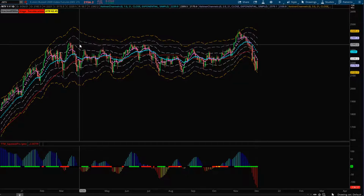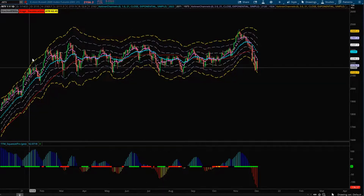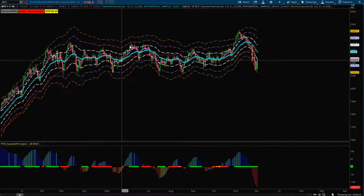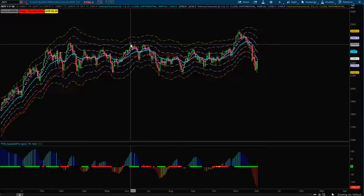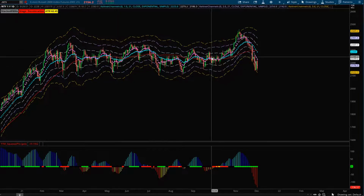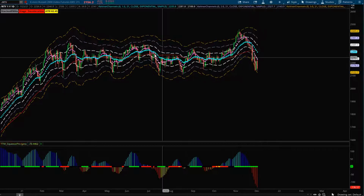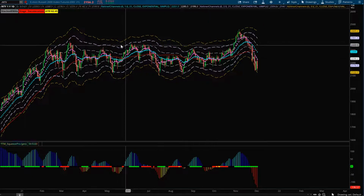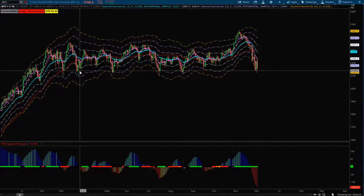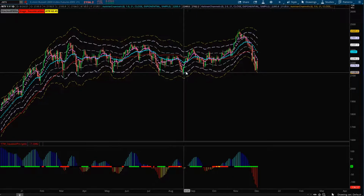So one of the things I'm looking at with the Russell here is that it used to be in basically a range, just kind of bouncing back and forth. You have your resistance up here, and you have your support down here. I thought we were going to break out and continue, but obviously that didn't happen, and it fell back within this range. The thing I would definitely keep my eye on is these supports at these previous lows.